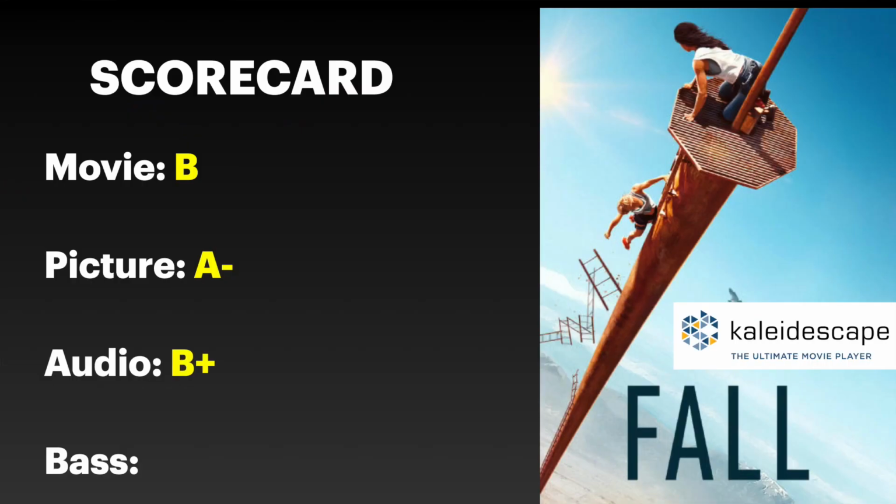So A-, it's a solid effort, and this movie is going to play very well to a wide range of systems. You don't have to have a crazy Atmos setup to really make it sing, although I will say it does upconvert quite well with Auro-3D. So keep that in the back of your mind when you go to watch this film. You can upconvert it and get a little bit more of that dome sound effect to really draw you into the film. Now that brings us to the bass. This movie does a lot with bass in a very subtle fashion.